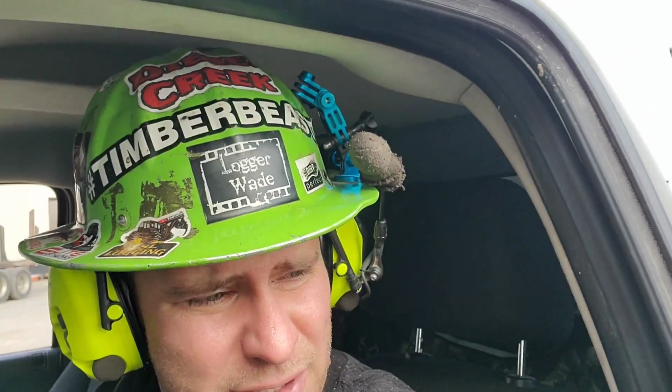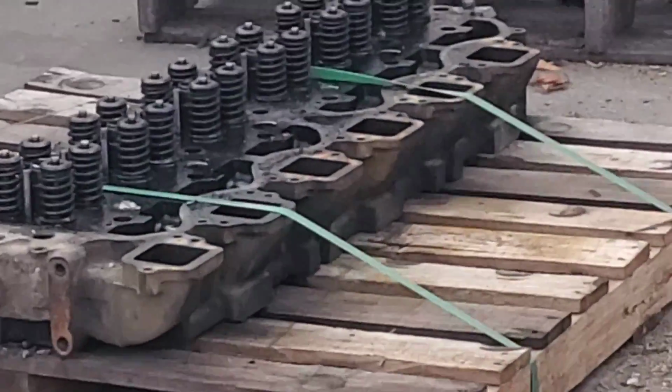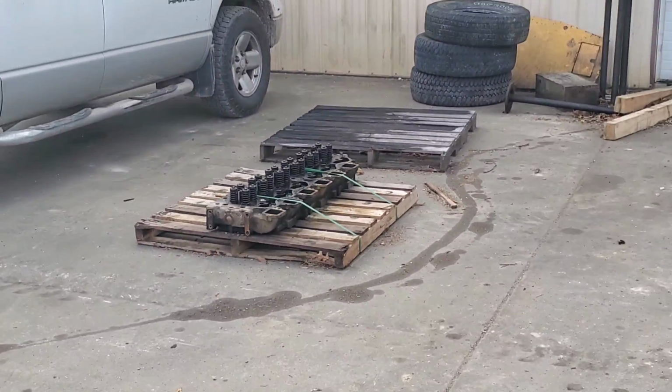So that concludes this tour of this year's inventory check at the mill. I do it about every year. I do a check. This year, there's a head on Blackie, which he's getting a new head.